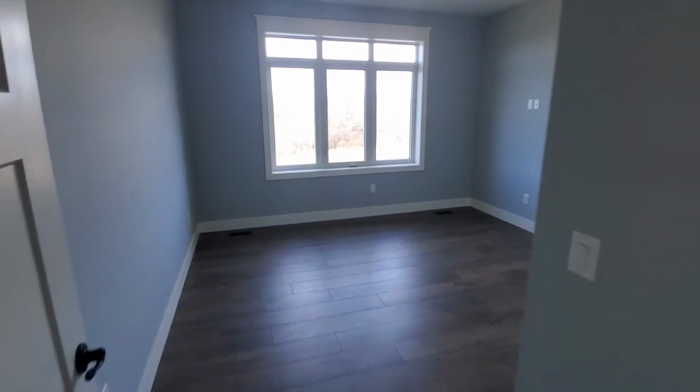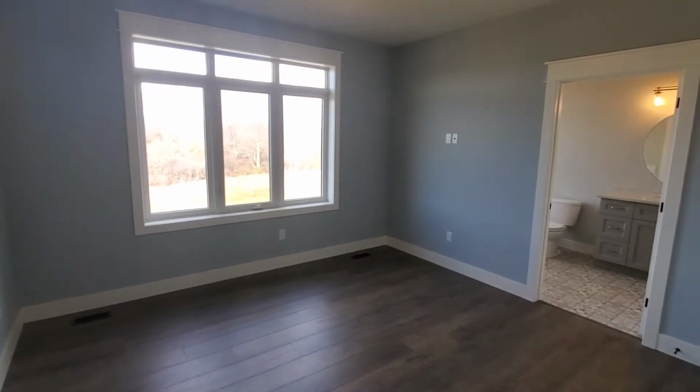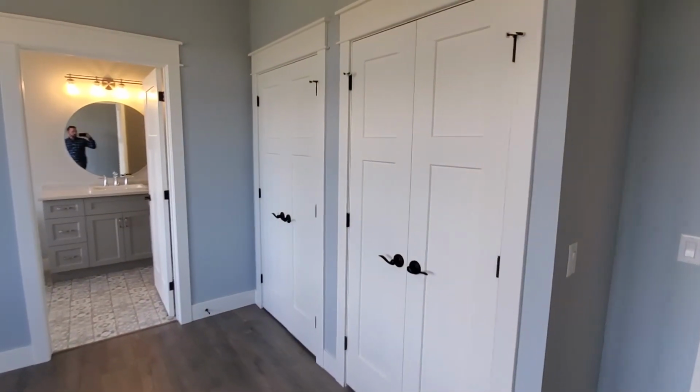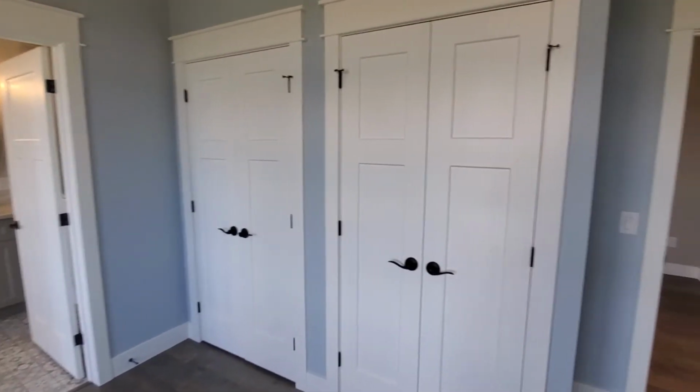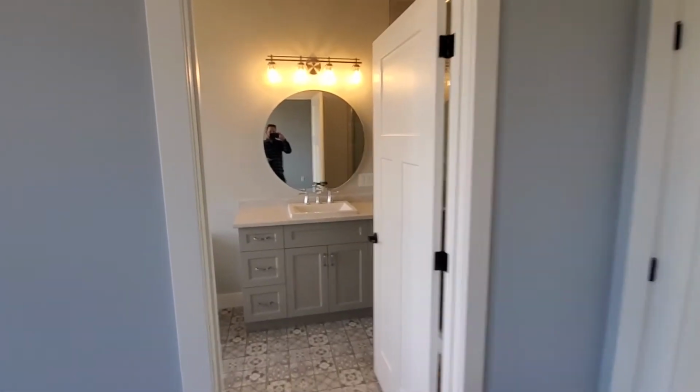This is the master bedroom, good sized master bedroom here. The view is going to be incredible, as you've already seen. We've got some closets here on this side, so that's going to be nice. Lots of good storage there. Sort of his and hers setup.